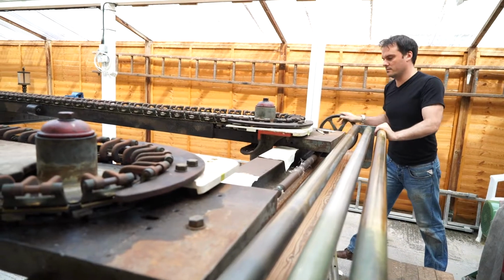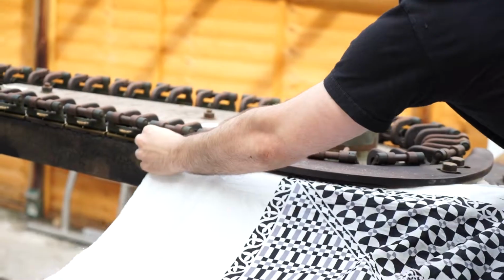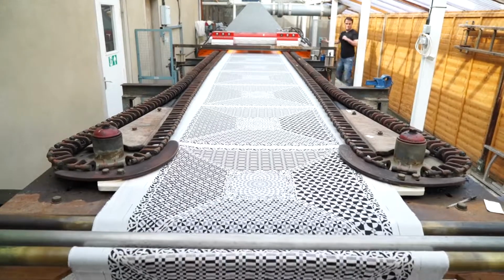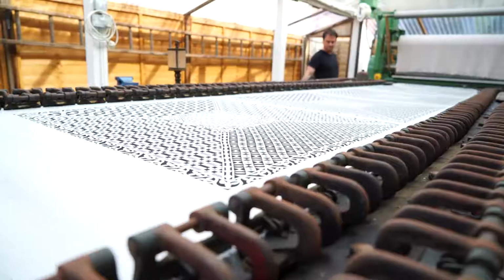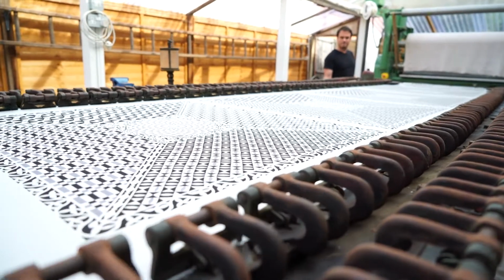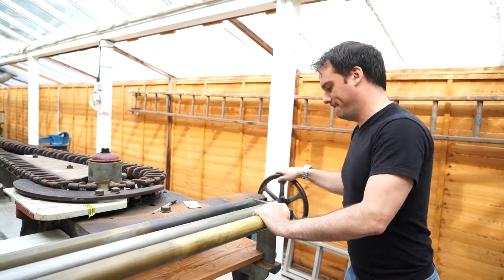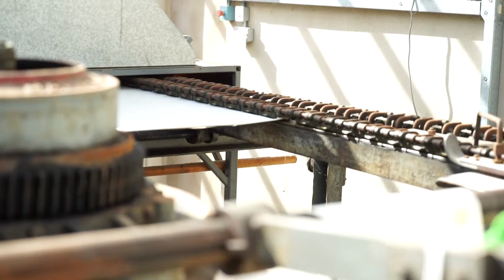We now use a very old piece of equipment called a clip stenter. This machine is over 100 years old, and we were very lucky to get it from a company in the north of England. It consists of 2 rotating chains. The whole thing is adjustable to width depending on the width of the silk that we're putting through it, and it tapers in at the one end.